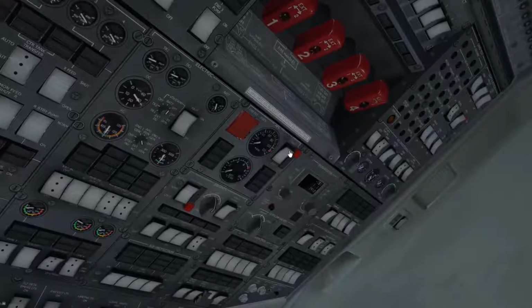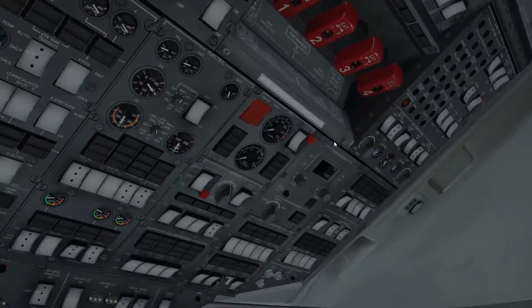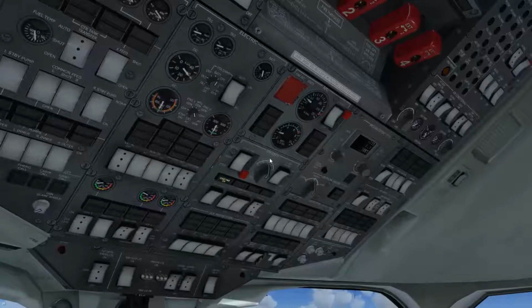Start the APU now, and what we'll do is ensure we're running off APU when we're on the ground straight away. So I'm starting the APU now.